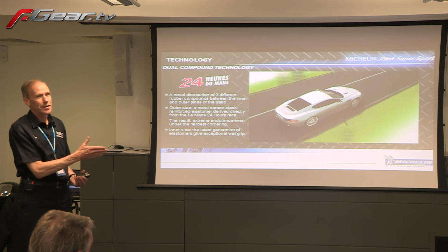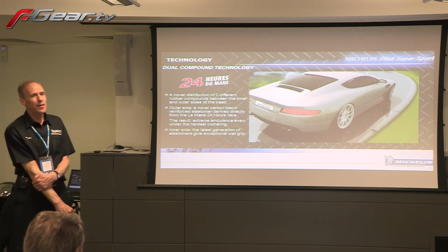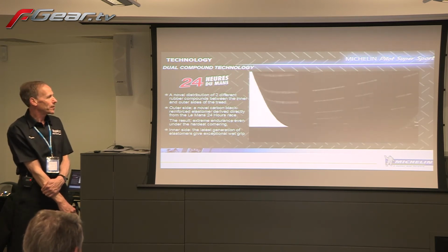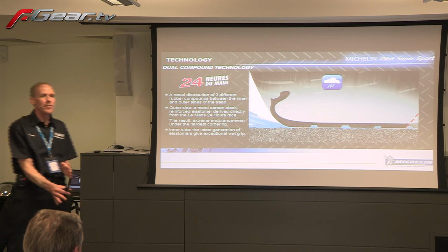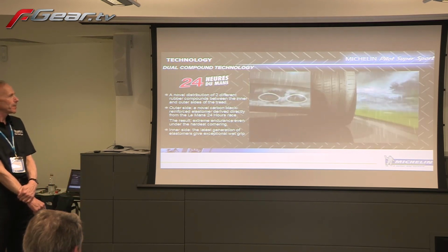And the rest of the tyre, which is actually the majority of the tyre, is more a wet orientated compound, so it gives you very good wet performance. So you'll see out on the tracks later on, it gives you very good wet braking performance and very good wet cornering performance. So that's the dual compound technology to give you very good dry performance and a durable performance on the track, and very good braking in the dry as well, sorry, in the wet.